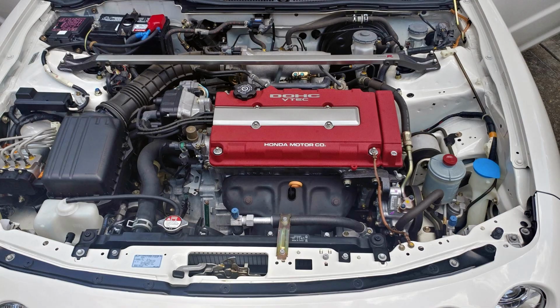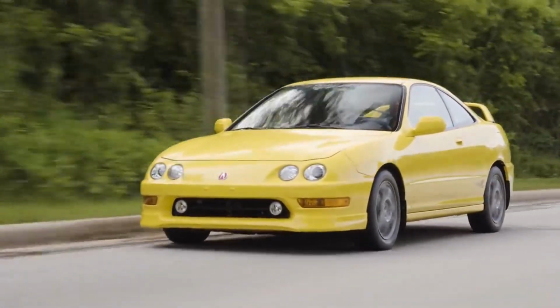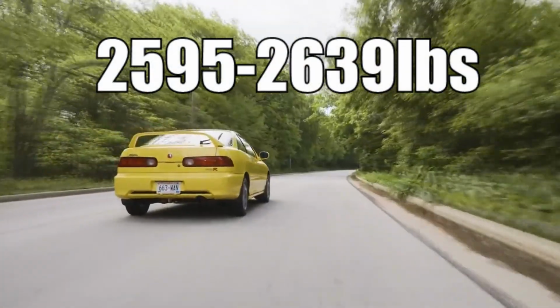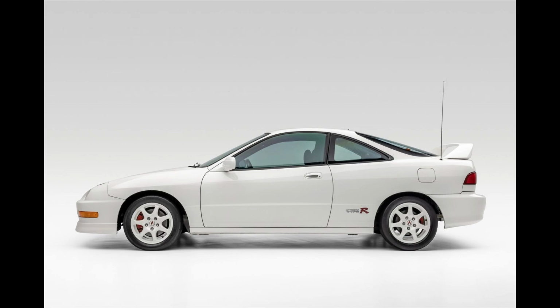Now, depending on which USDM Integra Type R you got, the weight slightly changes a little bit. So from what I've been able to gather online, the weight can range anywhere from 2,595 pounds all the way up to 2,639 pounds. Now, moving on to the pros and cons of buying a USDM Integra Type R.